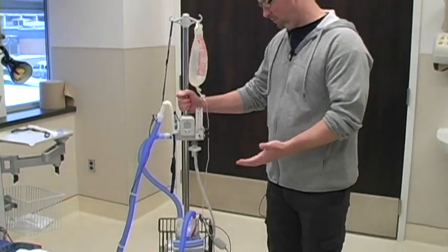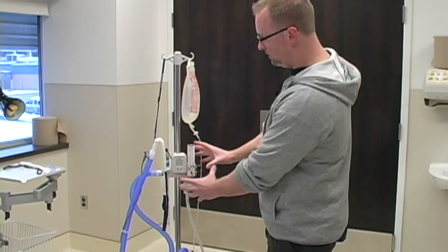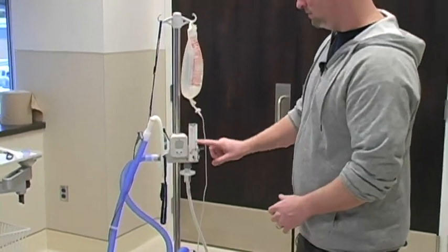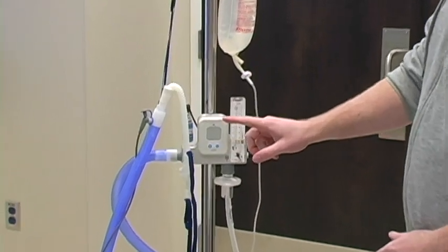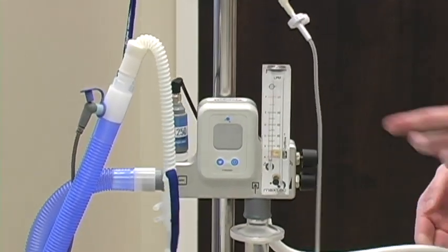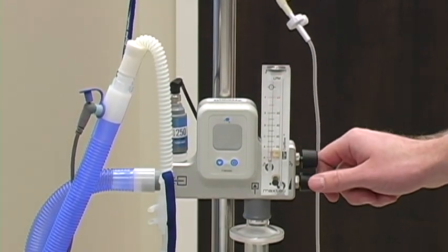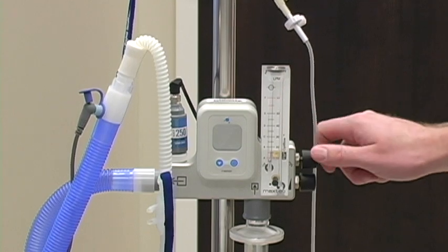So let's go over the components of the Optiflow now. It's actually a pretty simple device. You have the stand, it's pretty much a pole. On the pole, we've got this little unit right here. It is comprised of just a flow meter and then an oxygen analyzer. There's gas coming in from the wall through a hose into the back of the flow meter. You can adjust your flow with these dials and the oxygen that you'd like with these dials, and you'll see the reading up here.